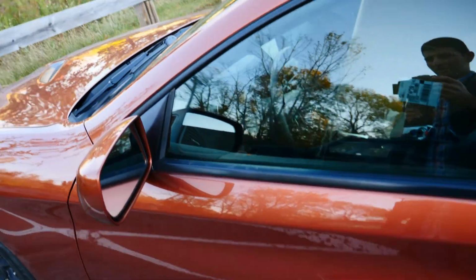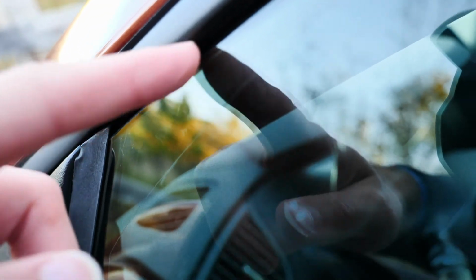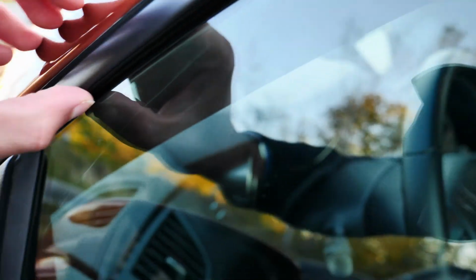And I figured out what the hell is wrong with this. No wonder we're getting wind noise, because look, I hope you guys can see that I can fit my finger through that. It's really tough to show you guys on camera. Let me come around here. Let's see. There we go. Got a person hooning by.